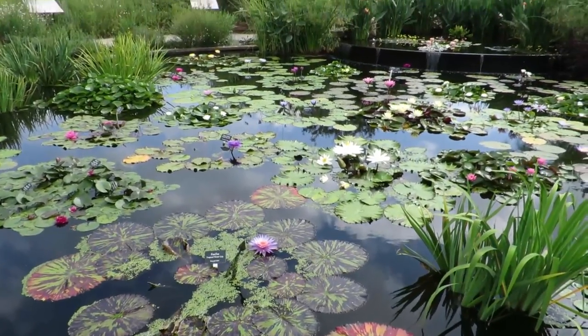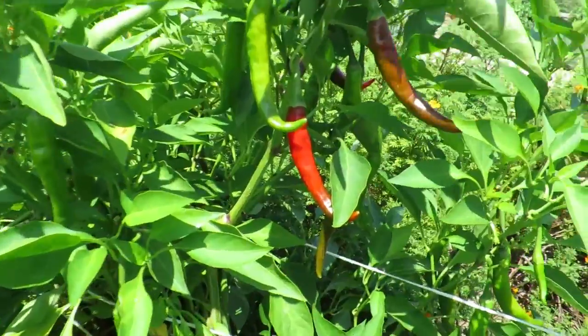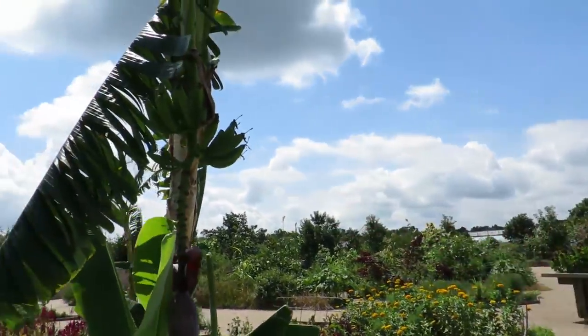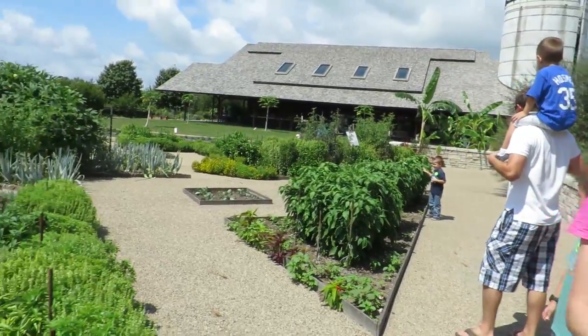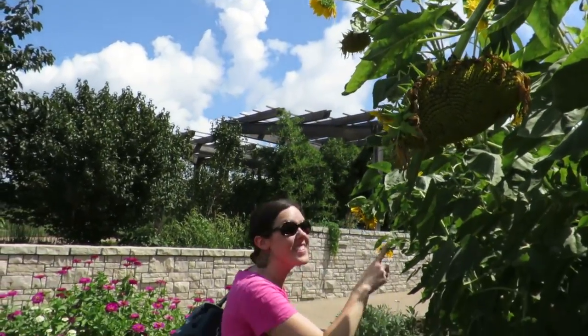Did you do that too? Yes. So Paul Gardens is set up with a lot of different gardens. There was the lily garden, the woodland garden, the perennial garden. This is an edible garden. So we just found some peppers and we saw some, like, I think banana trees, maybe tomatoes. Trees. Look, there's big sunflowers over here. Look at those sunflowers. Lacey, do you see them?